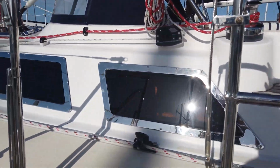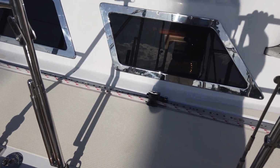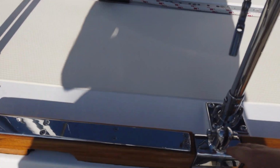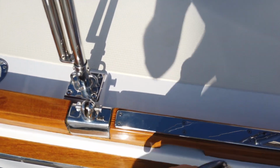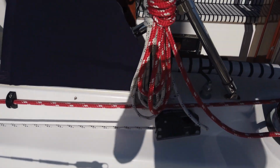We're going to step up here on deck. There is a boarding gate on both port and starboard, and there is a ladder that can actually install, and that can be flipped from side to side, depending on which side you're tying up to.